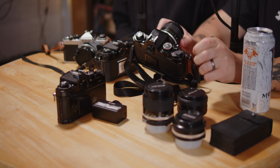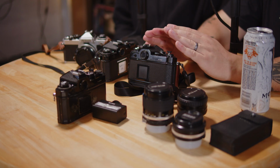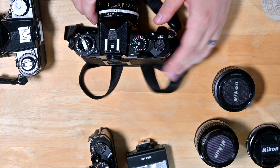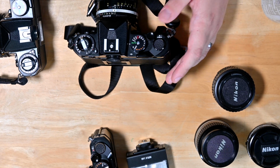Classic, yeah. So this was kind of the successor to the FM, although they kind of sold alongside each other. The FM being the fully mechanical version, it only has a battery for the light meter, doesn't require a battery for the shutter or anything like that, whereas this does. But yeah, any other history bits? Let me just see. No, you've got it all there. Yeah, you can show pictures.